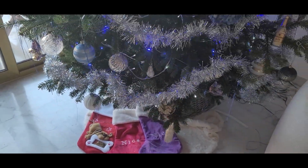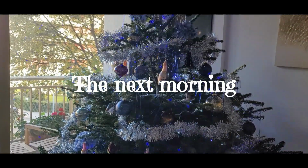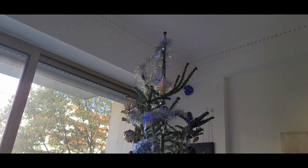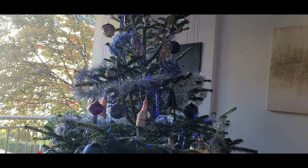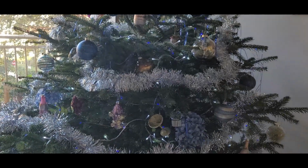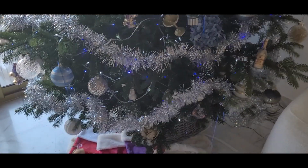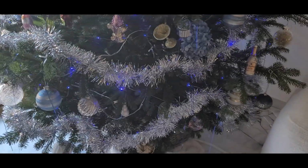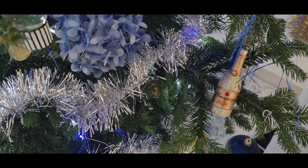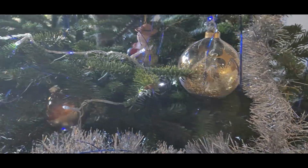And here we have it in the daytime. I think maybe it needs, I don't know what it needs. Maybe some more blue flowers. But it's our first Christmas tree here in Nice, France. And that makes it very special.